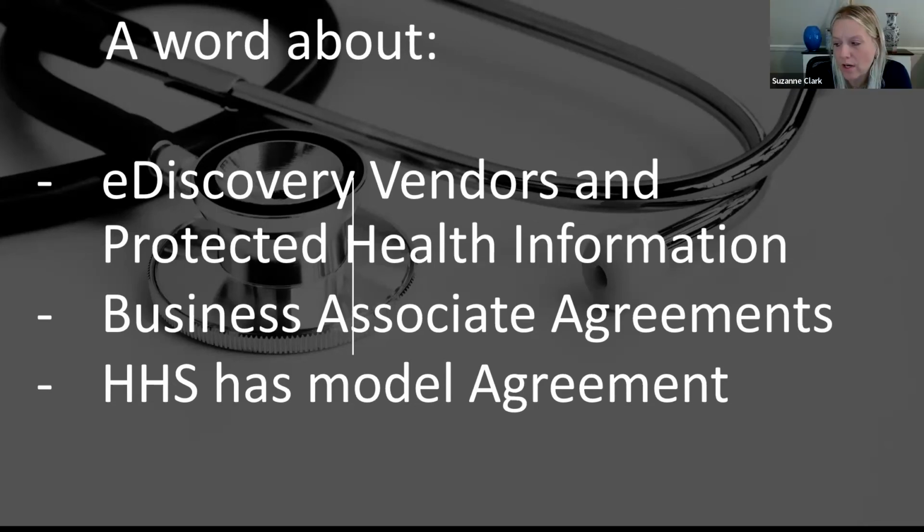And then for e-discovery, if you have collected a physician's mobile device, you've entered into this agreement, and so that data is now protected. Are we talking about protective orders for what's produced, or is this non-responsive data that might be protected? So what does that mean?